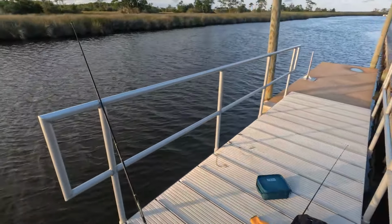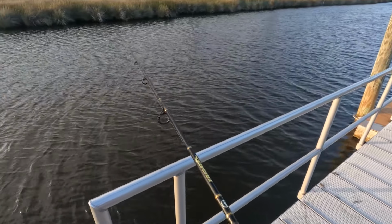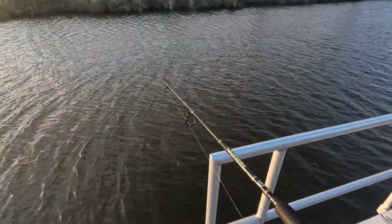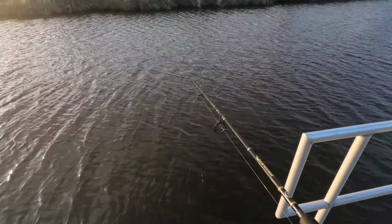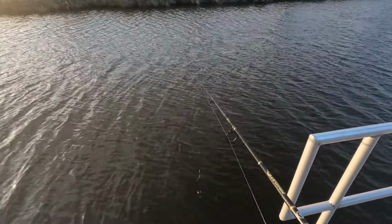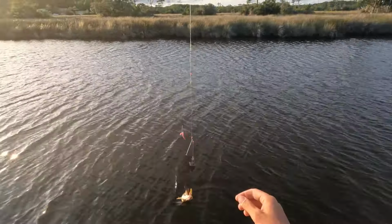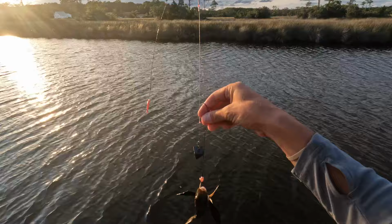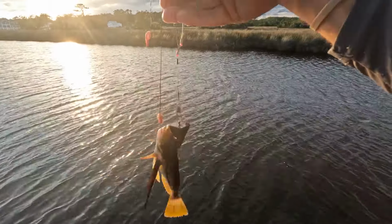So I think I might have a little guy right here. Let's see. Yeah, it feels like something. All right, we got something. Little guy, presumably. Oh, it's a sea robin or something? I was told by a Parks and Rec guy yesterday not to touch these guys, so we're gonna get pliers out and deal with them, but that's a sea robin, I do believe.